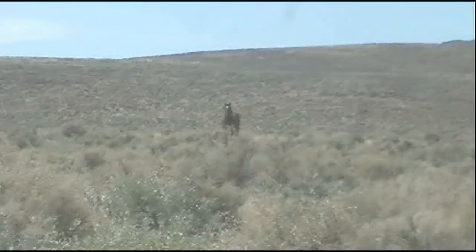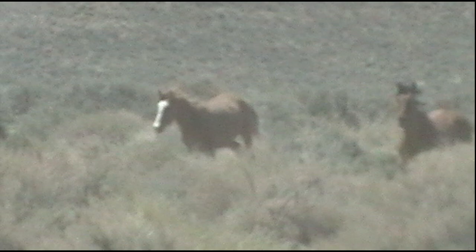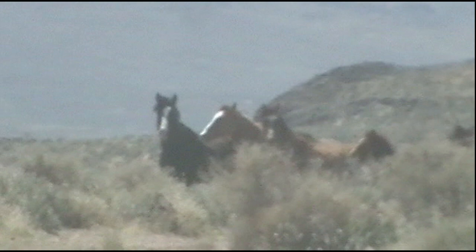And it looks like today's our day to see some wild horses. These wild horses are spread out across a vast area of the desert, and they've got hundreds of square miles to roam, and so they might be in another place and you might not get to see them every day. But it looks like we're lucking out and we get to see some really nice ones today.